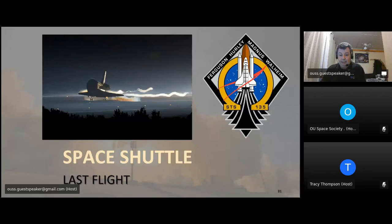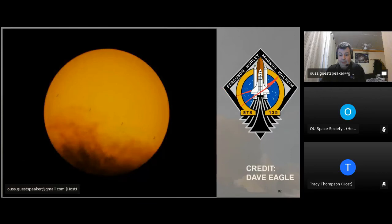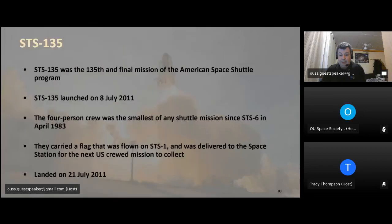So its last flight then, STS-135, which was the 8th of July 2011, which is 10 years ago this July. It was Space Shuttle Atlantis. This is Space Shuttle Atlantis on takeoff, again taken by Dave Eagle as it transits the Sun. And it was the 135th and final mission of the American Space Shuttle program. It was launched on the 8th of July 2011.